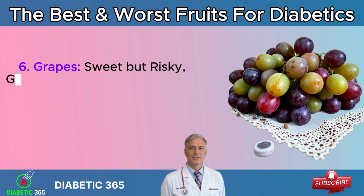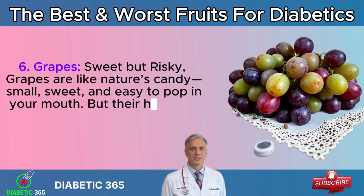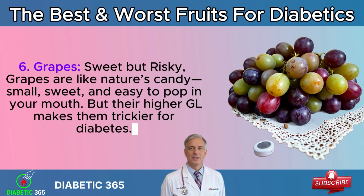6. Grapes. Sweet but risky. Grapes are like nature's candy, small, sweet, and easy to pop in your mouth. But their higher GL makes them trickier for diabetes.